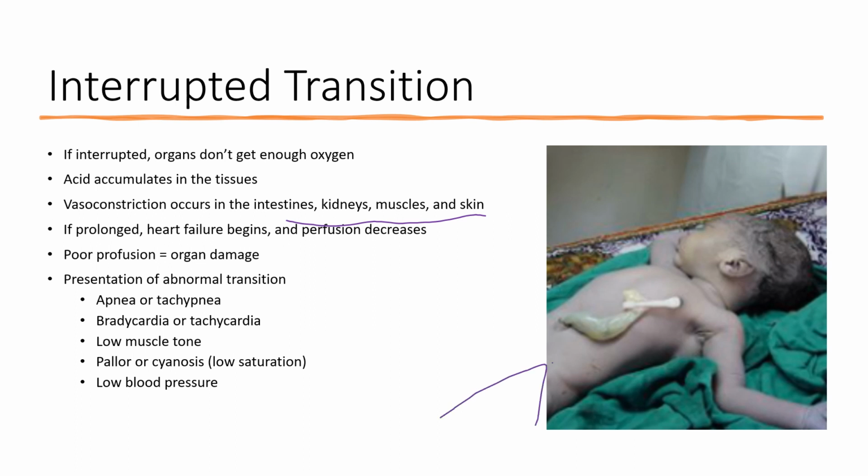Look at the skin tone of this baby. Does that look like a good, healthy pink skin tone? So if it's prolonged, the heart failure begins and their perfusion decreases. And that's a sign that they might need compressions. That's that late severe stage where that poor perfusion will lead to organ damage, which includes the brain, and all your other vital organs, your renal system, so on and so forth.